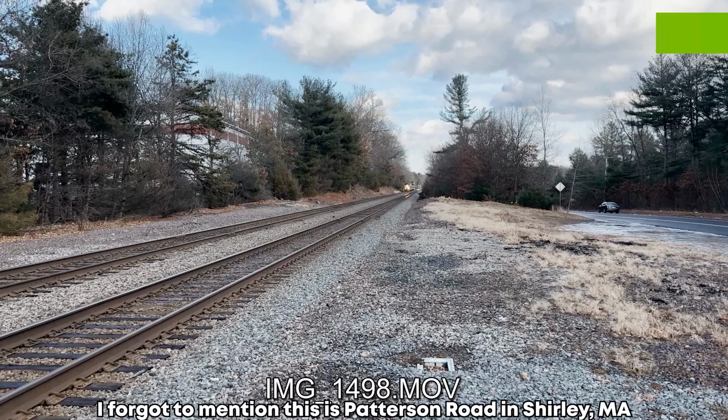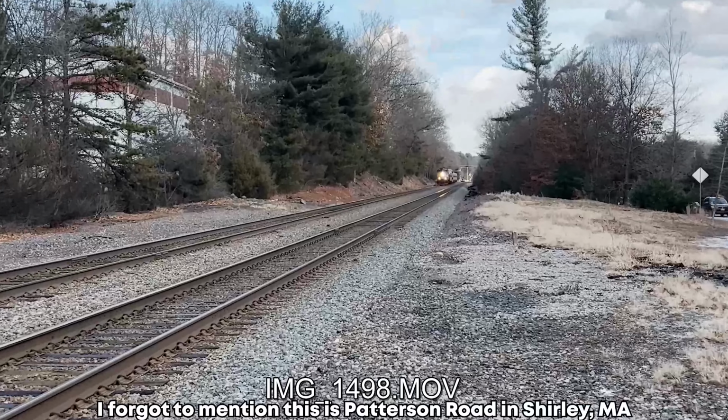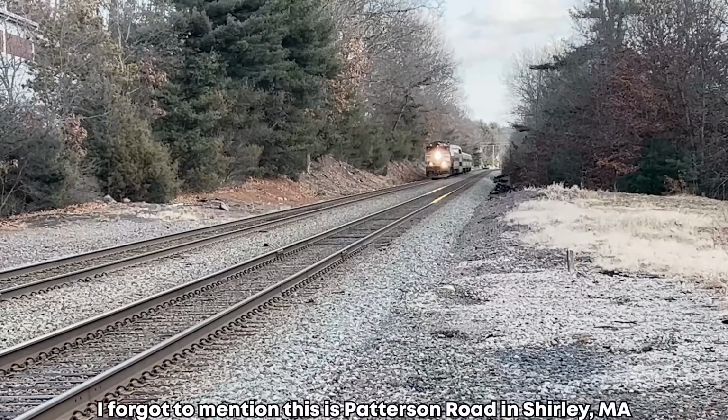Here's Keolis 417 with GP40MC 1133. And here's that cab car 1649 again.